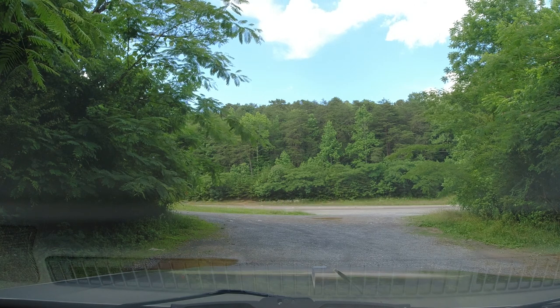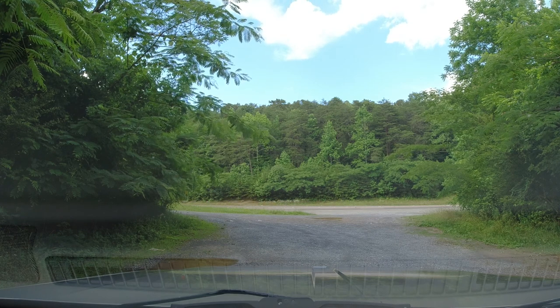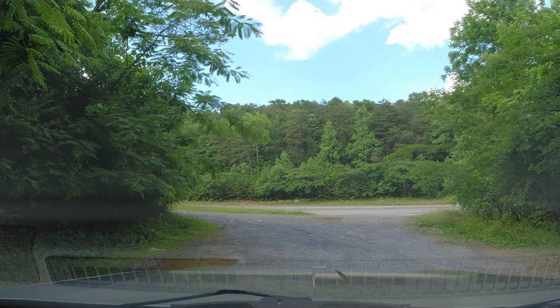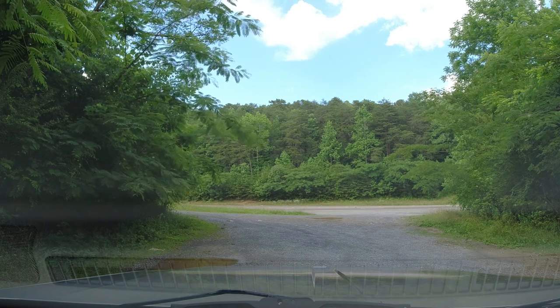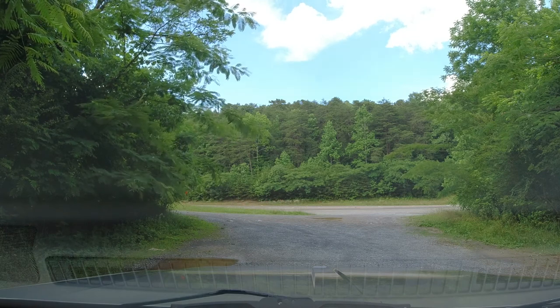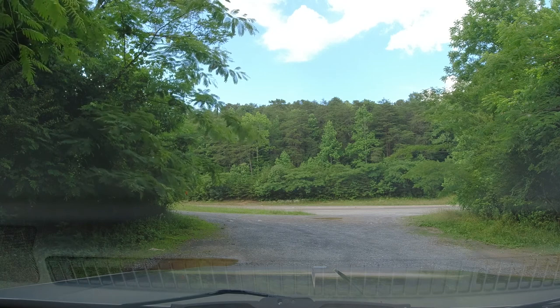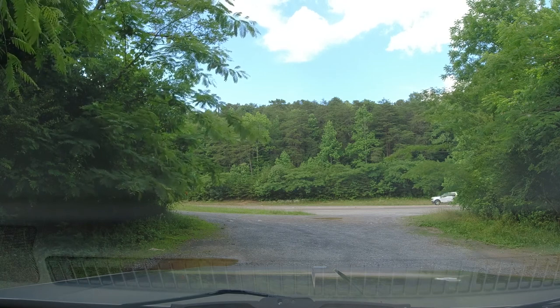Okay, clear to take off. Latitude 34.47553, longitude minus 85.29336, if y'all want to know exactly where we are. No active advisories, so we are clear to take off.